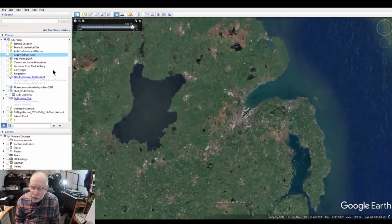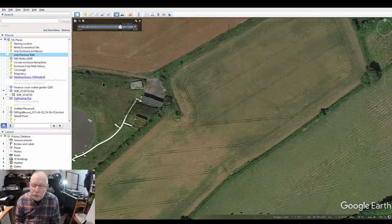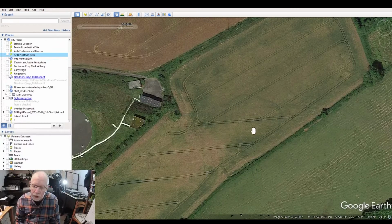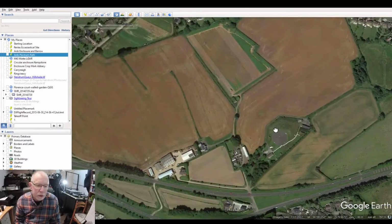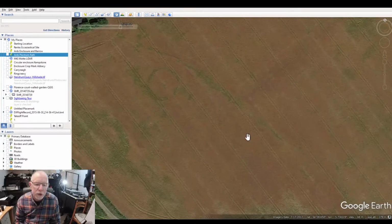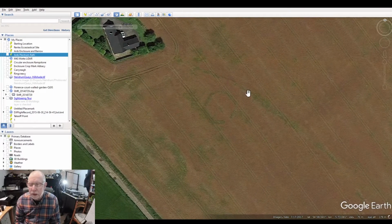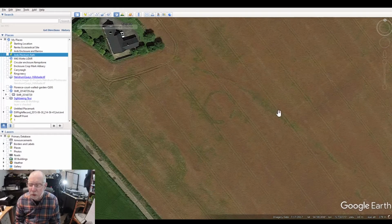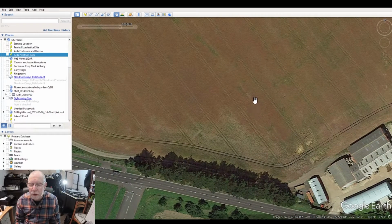Just outside Newtownards, it's just off the dual carriageway. We've got a plectrum shaped enclosure with something in the middle, possibly some other features round about. If we zoom back a little bit from that, this field over here, just to the left of it, you see there's another circular feature in the middle of the field here with an entranceway, probably an old field boundary or maybe an old paleo channel running through here. And then further down at the bottom here, you can see a small enclosure. It could be a barrow.